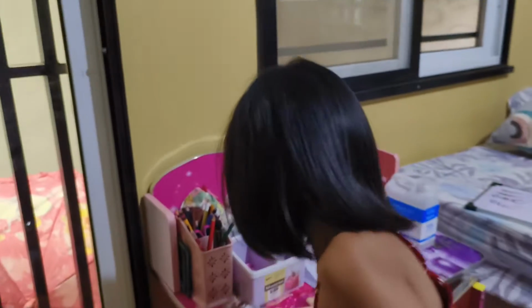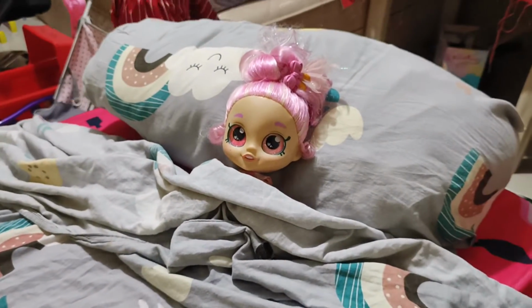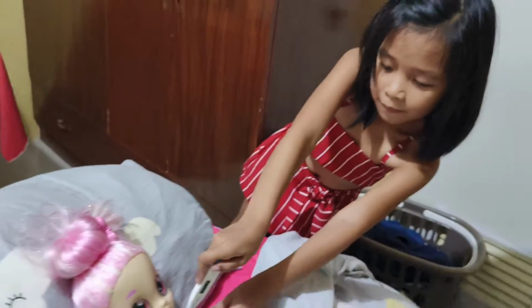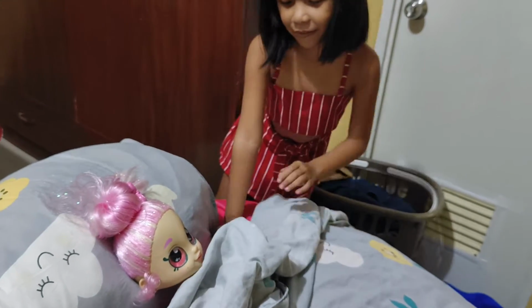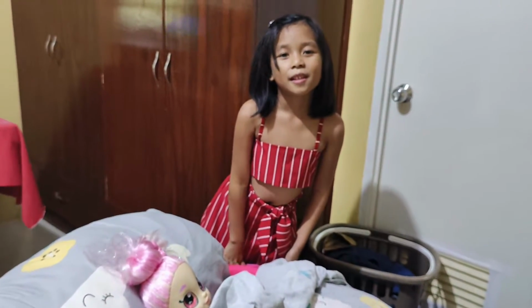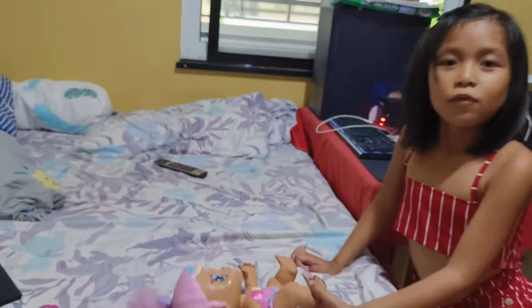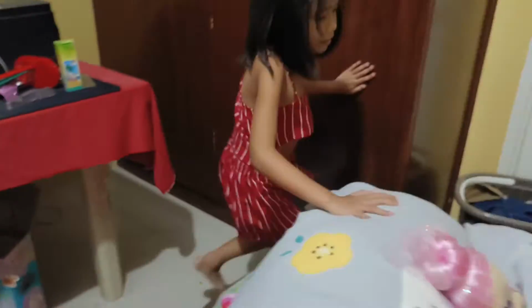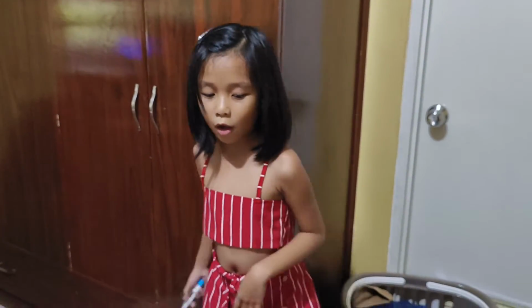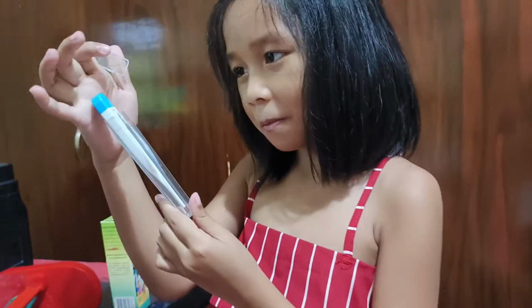Where's the thermometer? Yeah, I found it. Voila! I found the perfect mix. Thermometer, not medicine. Put it. Good. Doggy, tell me if it already makes the sound, okay? Okay, so now, Doggy, you look after the baby sister. Oh, sound. Oh my goodness, she's very sick. She's very hot. Hot like hot chili.